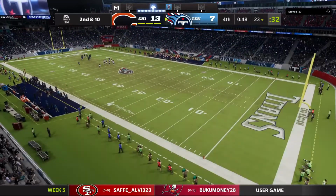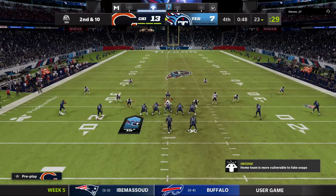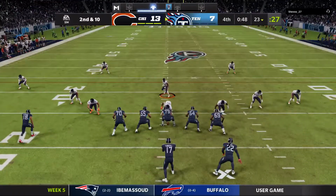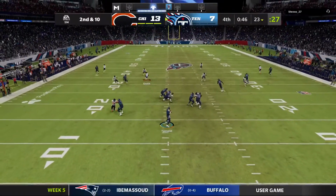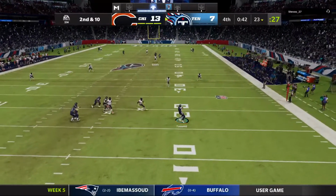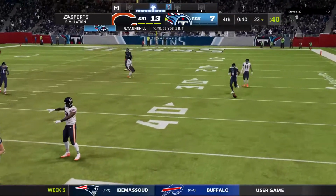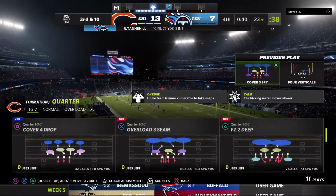What are we going to do when we have the opportunity? They've called these plays a bunch of times. Now's their chance to execute them. Yeah, they have the opportunity now. Here's the execution. Flush to his right. It's incomplete. Took a shot, couldn't connect.